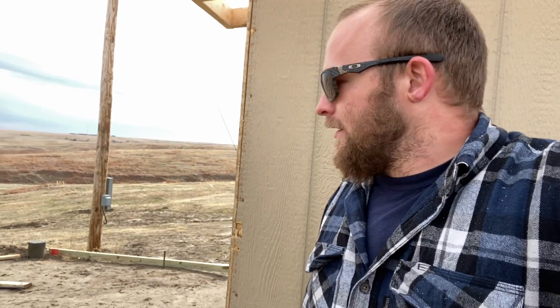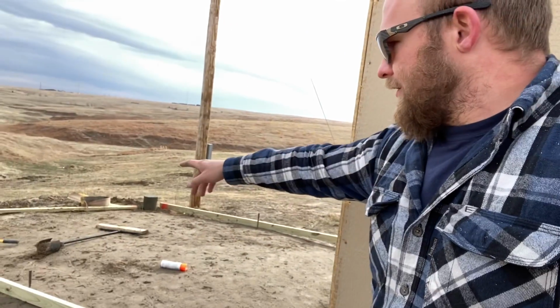And then predators such as coyotes and raccoons and that kind of stuff, which we don't have very many raccoons out here because there's no trees for them to nest in, but hopefully they'll be deterred by putting that chicken wire underneath that bottom board. So that is looking nice.